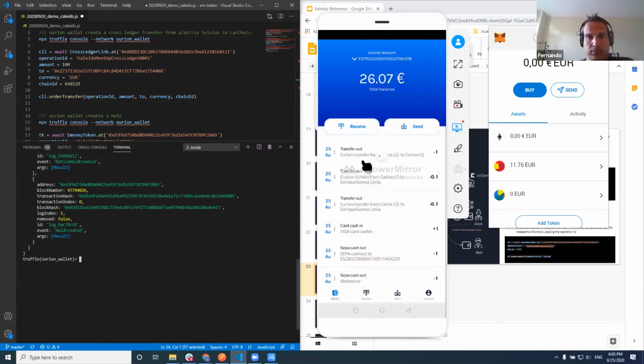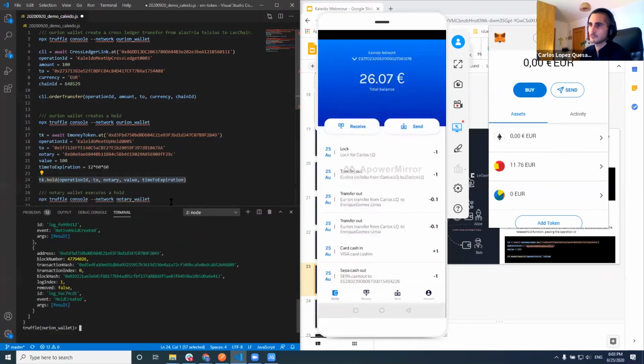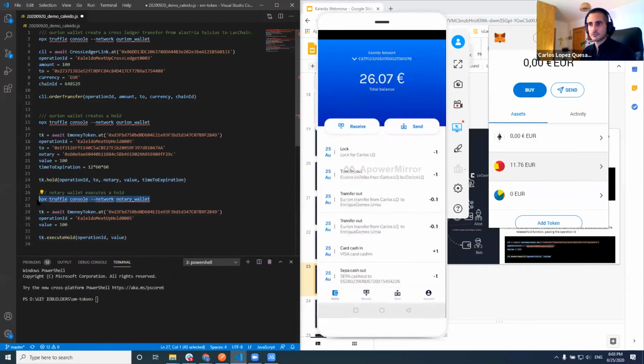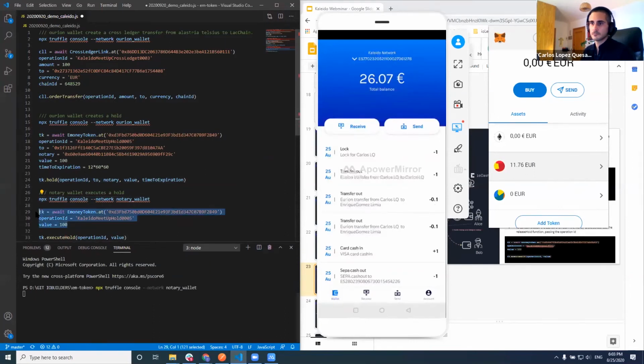Okay. So you can see my balance change by this €1 because it's not available for me anymore. It's held in my wallet, but it's not currently available for me. And the balance on Kike's side is still the same. Now we are going to approve this transaction with the notary. We want to make sure that the operation ID coincides with the one that was created before.